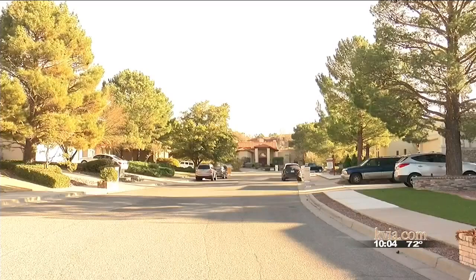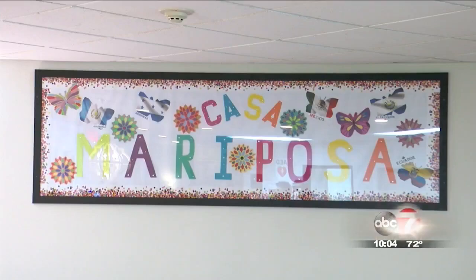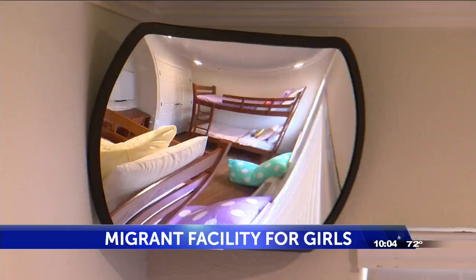The facility is ready to open. Nestled in a quiet, upscale West Side neighborhood, this new migrant facility is ready to welcome migrant girls. It will be a licensed child care facility serving 104 beds, girls ages 12 to 17. This room, filled with color, has 2 bunk beds, 4 beds total. But once the sun rises, it's time to get the day started. Our girls have busy full days, and that's intentional when you have a bunch of teenagers living in one spot.